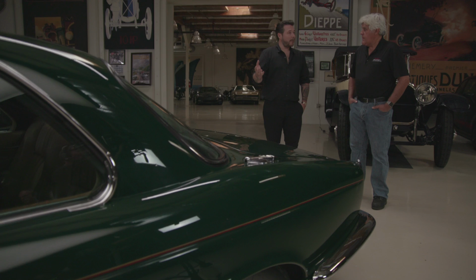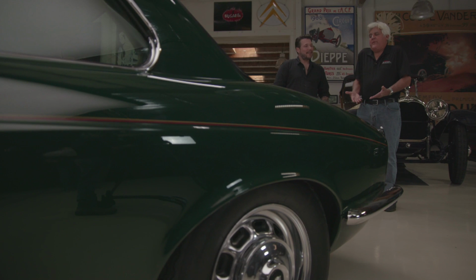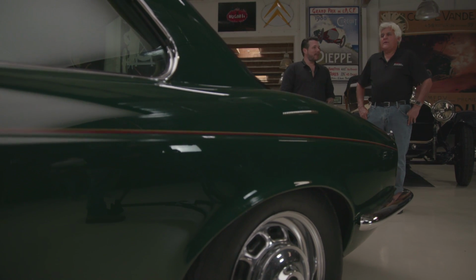So looking through family photos, my father, my grandmother, and my grandfather all had Jags in Detroit, which was a risky thing, I guess. Yeah, I would think so. One day, it must have caught fire. I don't know what happened. Yeah, you can't even rent a foreign car in Detroit these days. No. So yeah, I always saw these cars. I always thought they were beautiful.